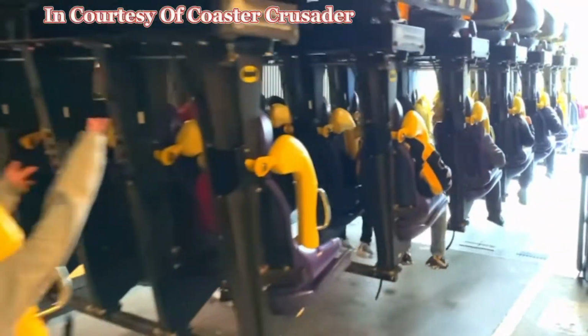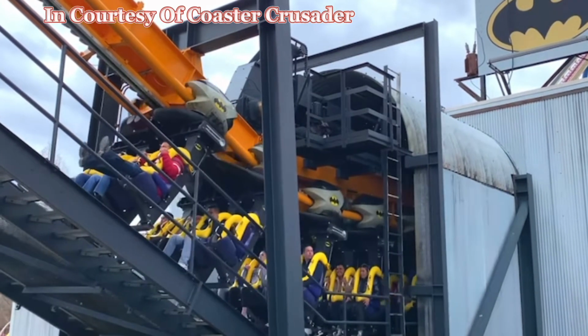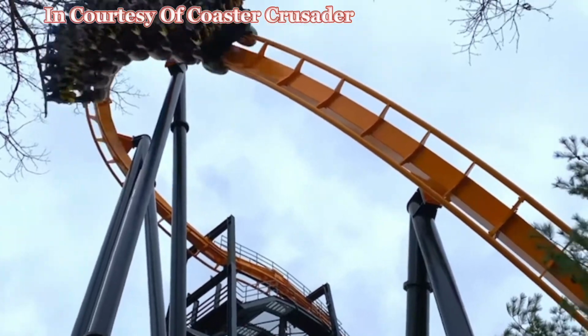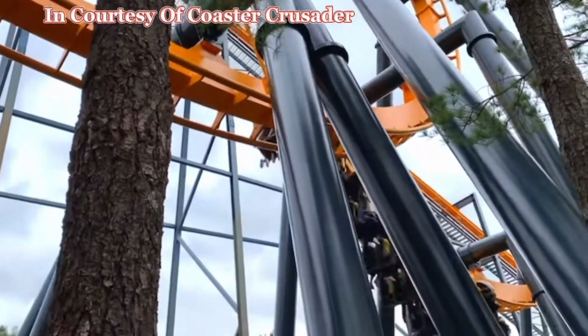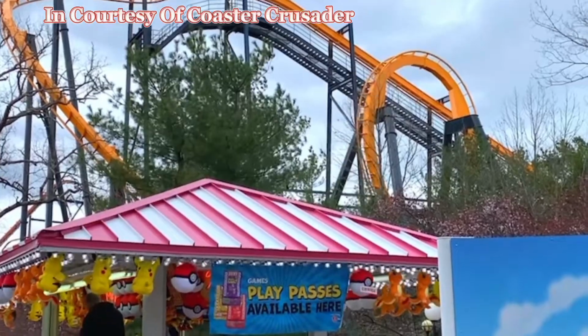Built in 1993, Batman the Ride, located in the Movie Town section of the park, is an inverted B&M roller coaster. It has the theme of the Batman superhero, a height of 105 feet and a max speed of 50 miles an hour. This is another roller coaster for theme park enthusiasts and major thrill seekers.